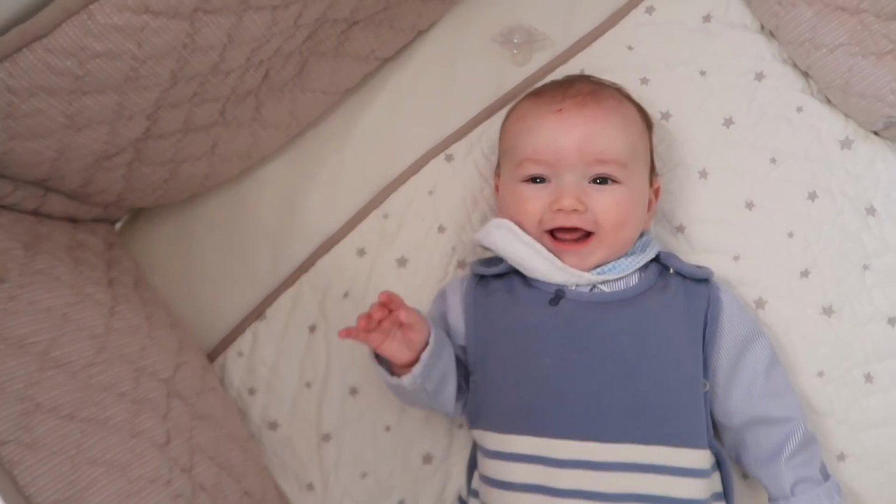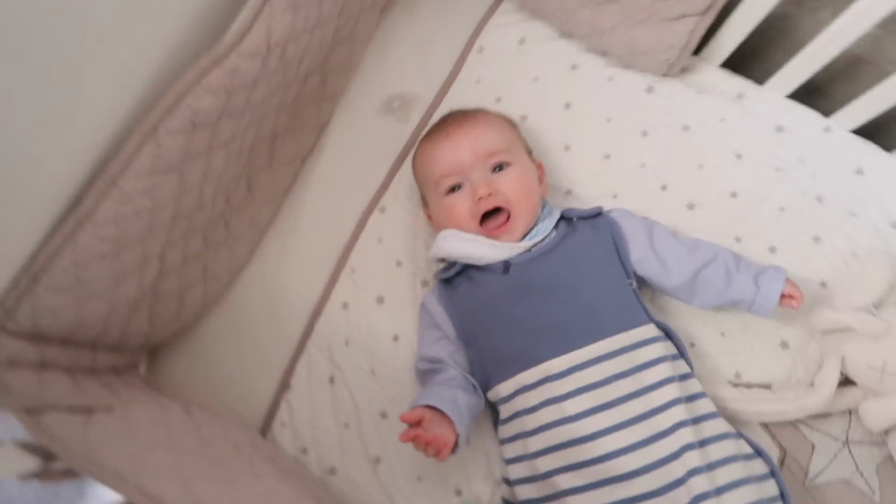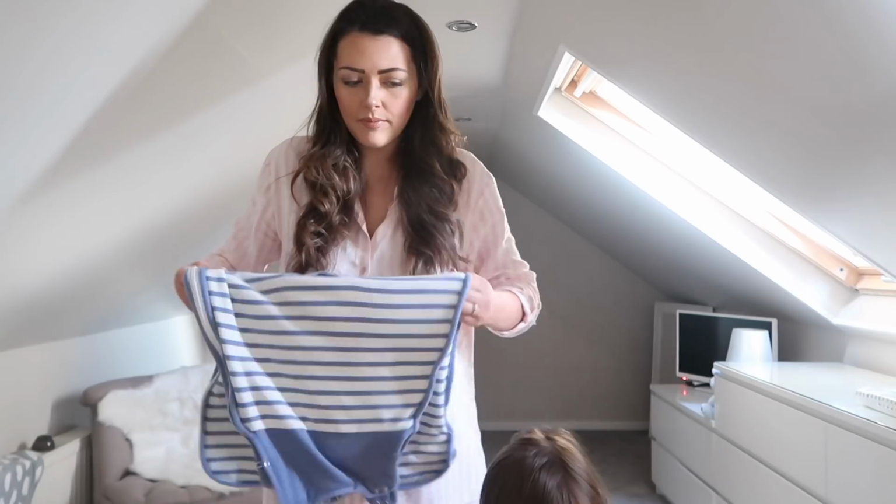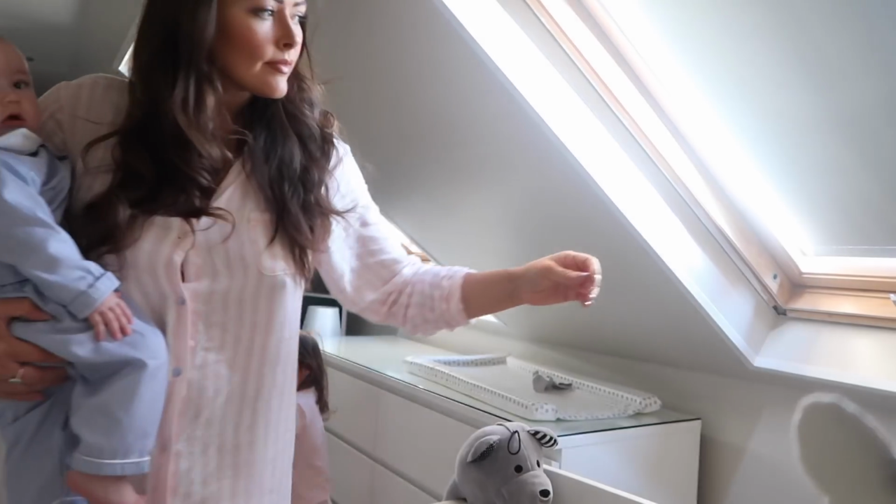And now it's time to go and get Charlie, because by this point we've moved around quite a lot and he's now woken up. He's so happy in the mornings to see us. Look at his little face, it's so cute. So I normally just take off his sleep bag and fold that and just put it on the edge of his cot for the next night. And then it's just time to take him out of bed and get a big cuddle in the morning.